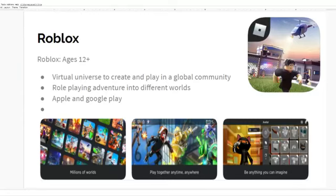And you need to have a network connection to be able to play this because you have to have Wi-Fi. But it's a very interactive, cool game for kids. And they're constantly coming up with new worlds within it. So it is one of those continuing games that kids could play forever. So just monitor your children, I would suggest.